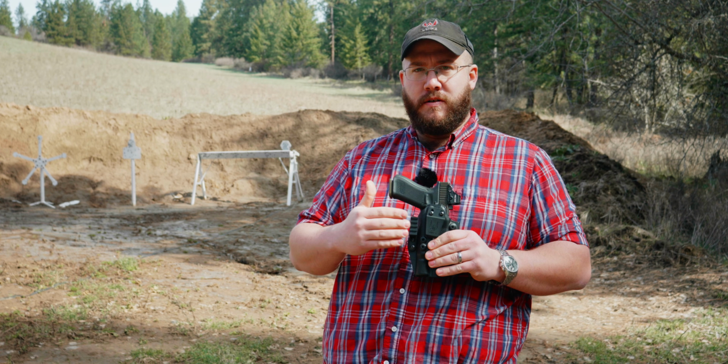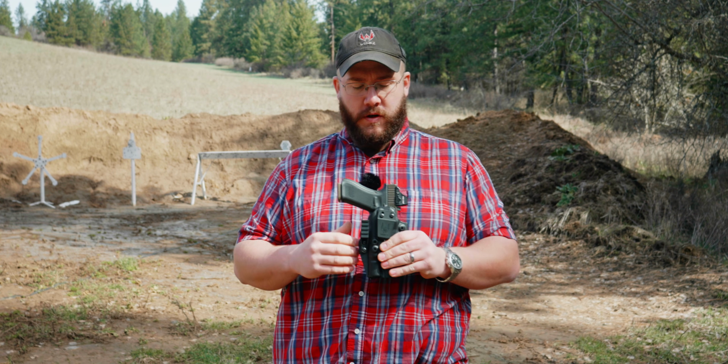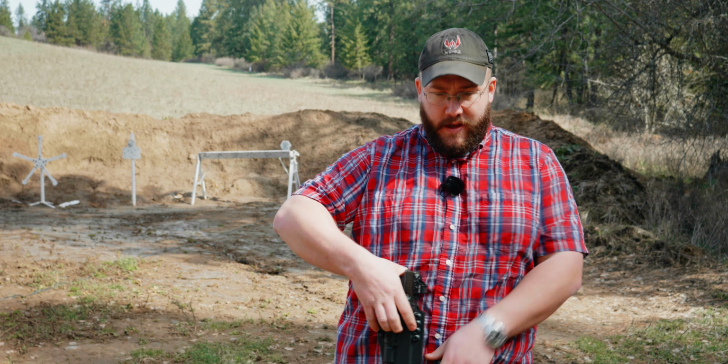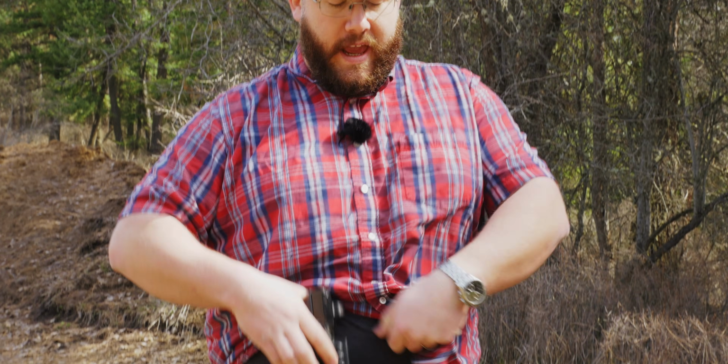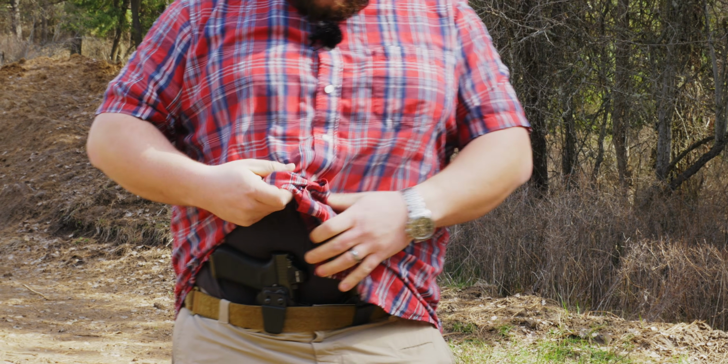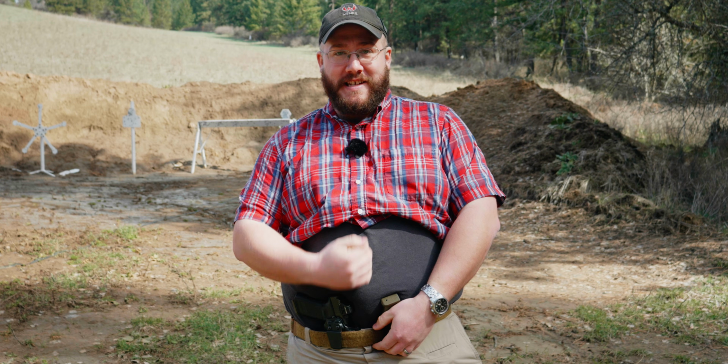As you start fine-tuning your holster to be on your body, you want to first start with location left to right, where on the belt line it's going to be. So I choose to have my gun just off to the right of my body. I'm right-handed, and I'm going to place it just a little bit to the right of the center of my body. So here's my center line of my body, and I have my holster just off to the right, just slightly.